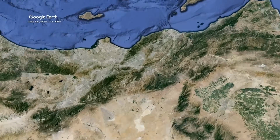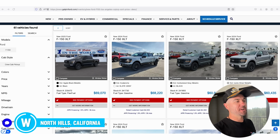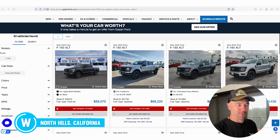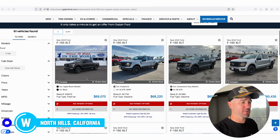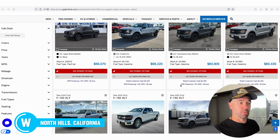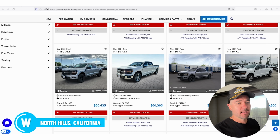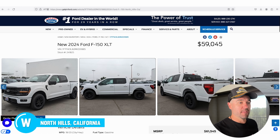So first up, let's go to sunny North Hills, California, and we are on the Galpin West Coast site. Now, real quick, we're sorting by highest price first, and the XLT trim is pretty popular. And as you can see, the most expensive one is $69,000. And as we scroll through real quick, we get down to 60 and below that. But as you can see, if we click into one of these, they are not offering any discounts and no ADMs as well on these trucks. So MSRP is the price that you're gonna pay for these trucks out on the West Coast.